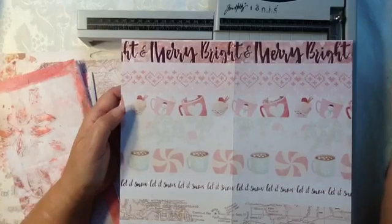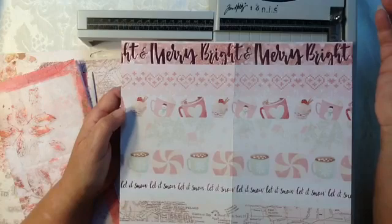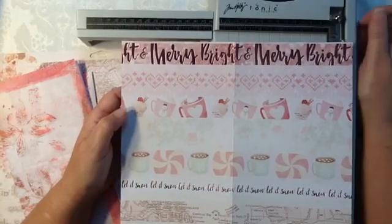Because a 12 by 12 is not going to fit in my 8.5 by 11 album. So I had to cut it down. I know, Joyce, it's terrible.